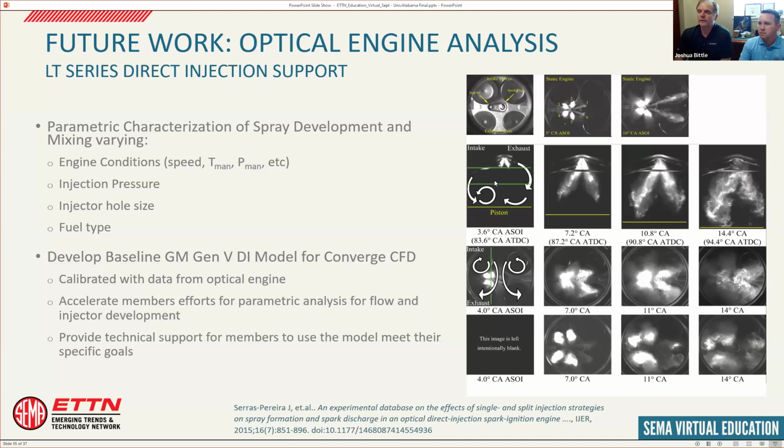And in the top row, the engine's not moving. So that's what the spray looks like coming out of the injector with no flow field, or with a quiescent flow field around the injector. In the rows below, they're showing a light load case around 1500 RPM, and I think it was about a 50 kPa manifold pressure.